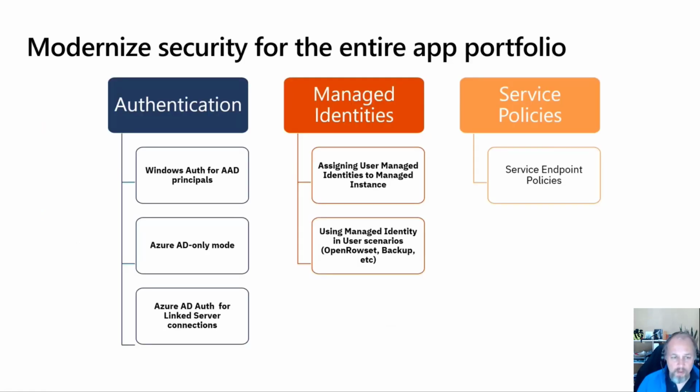So we did a whole bunch of improvements on the security front. We do Windows authentication. We support it and put into general availability, so released, Azure AD only mode. And even more, we now support Azure AD authentication for linked servers. By that means even the pass-through, so you can connect with Windows authentication to one managed instance and use the linked server and pass the credential, like a kind of double hop, to another managed instance using Windows authentication, like you would do with a SQL Server.